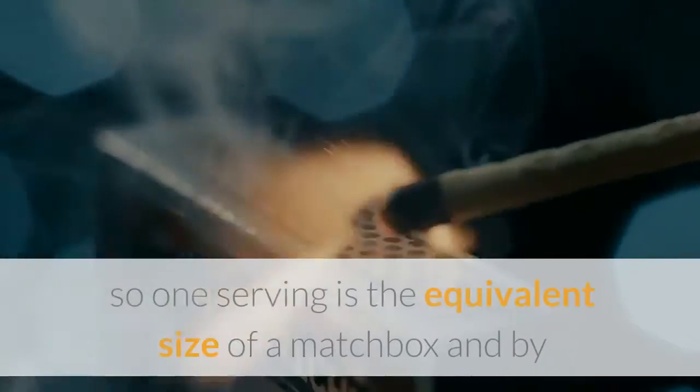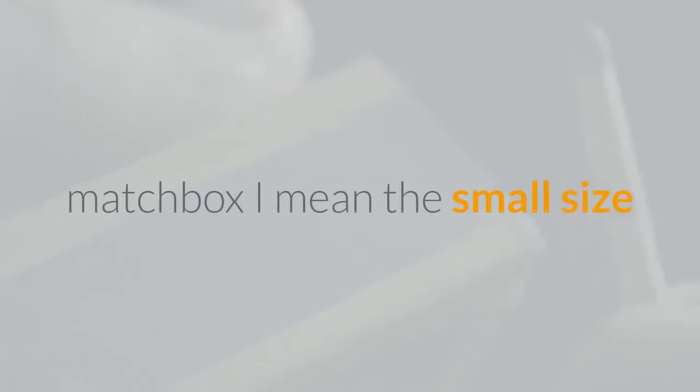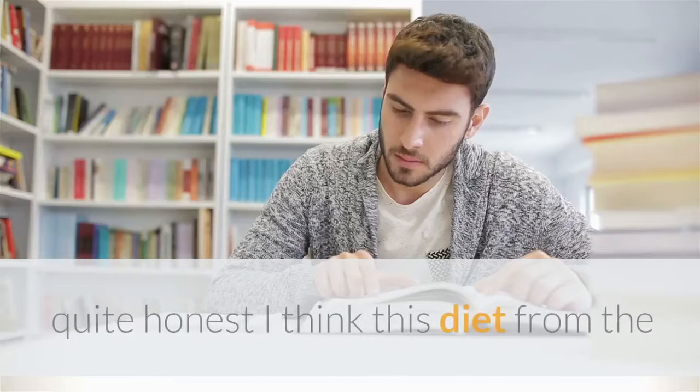1 portion, so 1 serving, is the equivalent size of a matchbox, and by matchbox I mean the small size that fits in your pocket, not the ones you use for cooking. They're like that big.